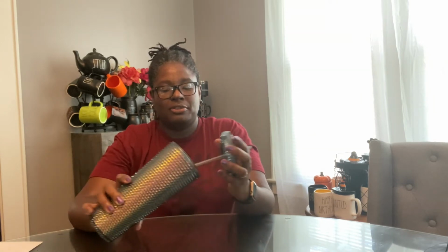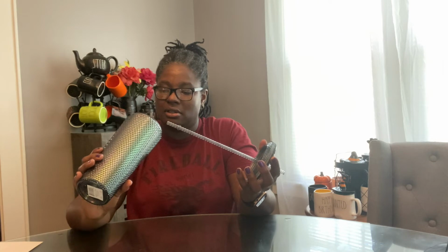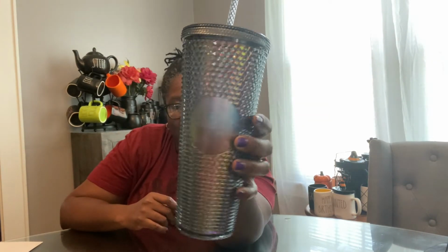Next non-Rae Dunn, I got the studded Starbucks tumbler. It was $19.95. Everybody seemed to be going crazy over them, so I grabbed one. It reminds me of the dragon eggs off of Game of Thrones. See the color in it? It's like gorgeous. So, of course, I hopped on the bandwagon and got one. And I drink Starbucks coffee just about every day. My K-cups are all Starbucks.